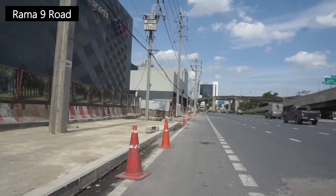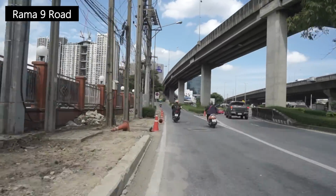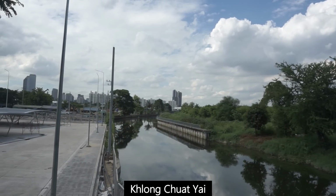So the idea is to go from station to station, show you the construction progress, give you a bit of info about the areas around the stations, and that of course is going to include a hell of a lot of walking because this line covers a lot of mileage.